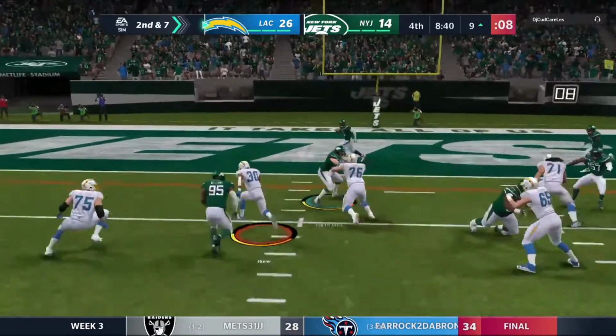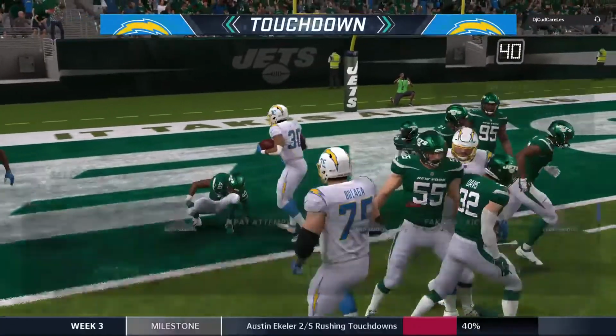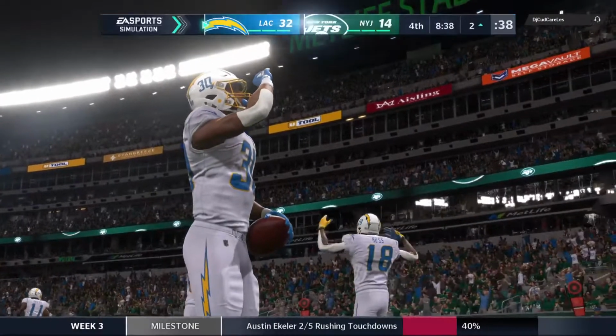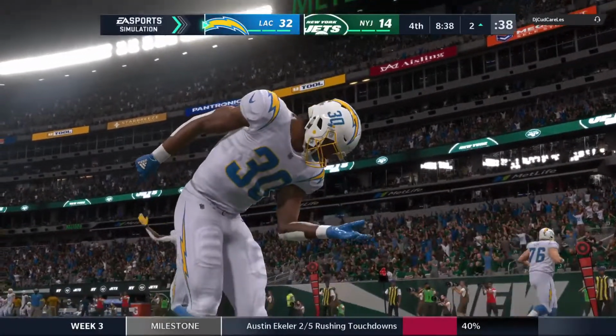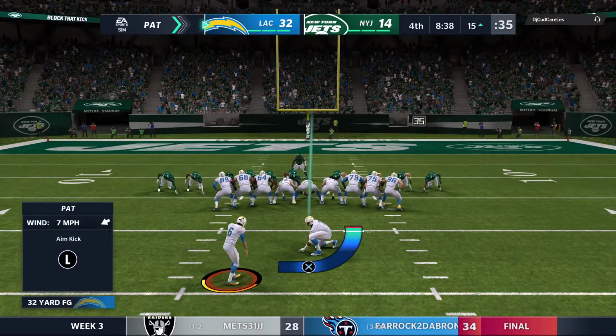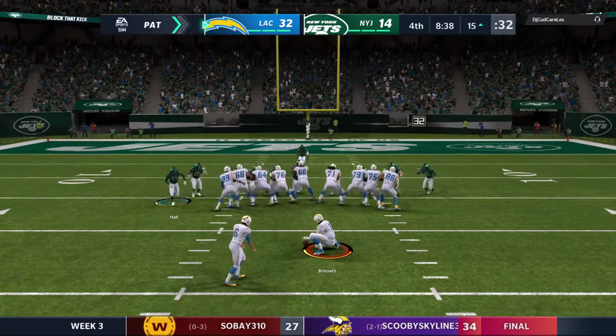It's Eckler again. And he takes it in for a Charger touchdown. Go home, boy. Austin Eckler, his second touchdown on the season. The Chargers are able to widen their lead. Great call to hand that one off, and his running back did the rest. Someone read their keys correctly.